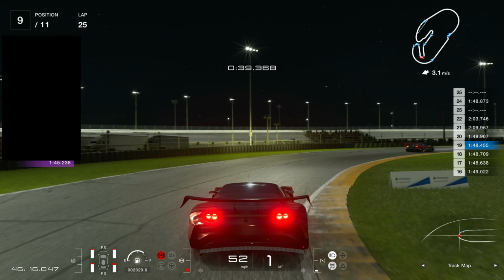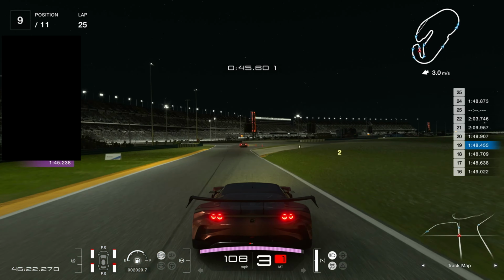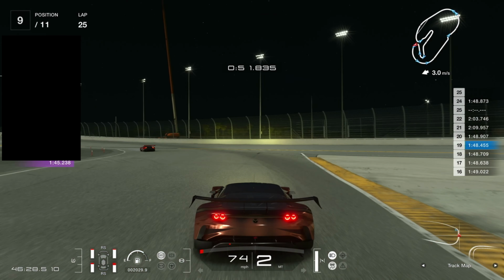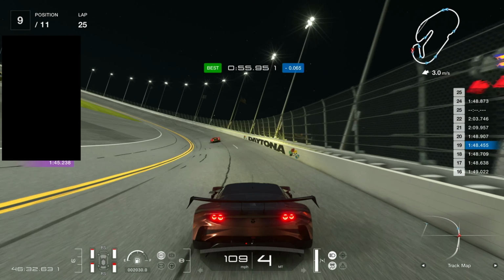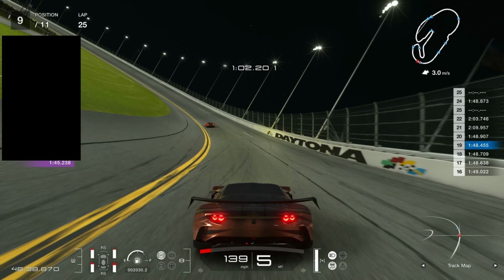Relatively comfortable with this part of the track. I know how to be quick round here. I know the line. I believe my brake pretty much on the same spot whether I'm on hard or softs. And I also tend to end up on the left hand side of the infield somewhere there. There we go with 0.065 ahead of my fastest time. So we're going to come in a 1:48 still.